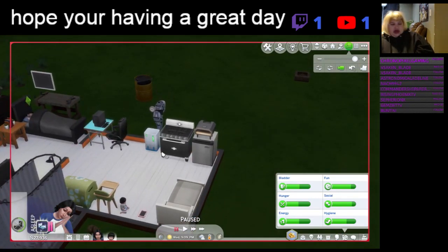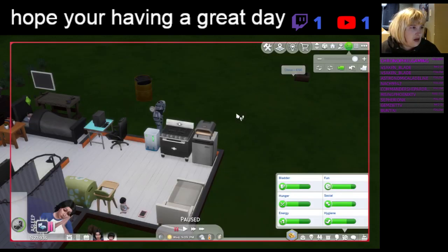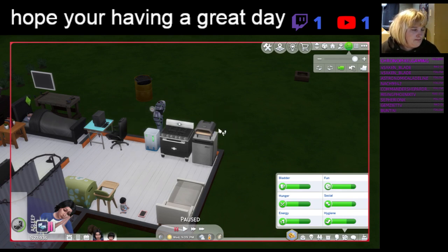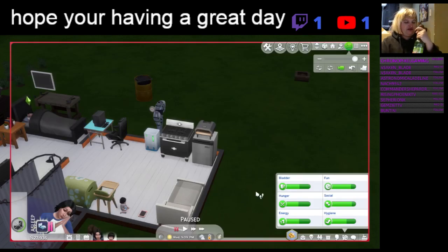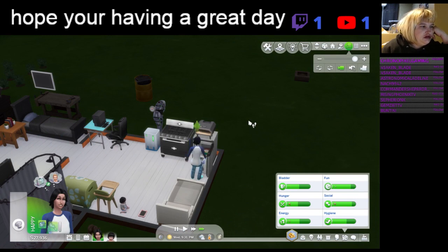Let's have her bake a cake really quick. Okay, not what I wanted to do. Cook. Now we just have to wait for it to come up. Alright, she'll be making a cake so we can age her infant up to a toddler, which might help us in the end. I feel like the infant got enough milestones.